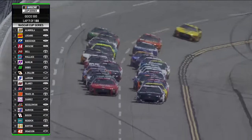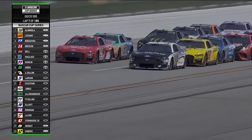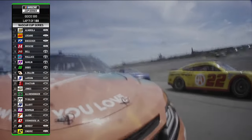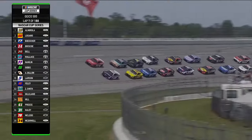Has it taken old Joey Logano long to get to the front of this thing? Such a good plate racer. Aggressive, always attacking. Not a lot of patience in his driving, and he's extremely good at managing runs. If he gets to the front, he's a hard one to get around.